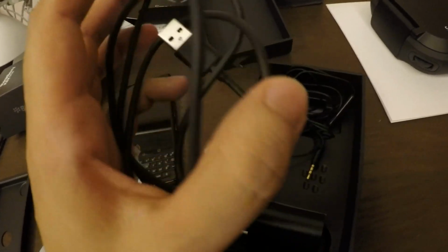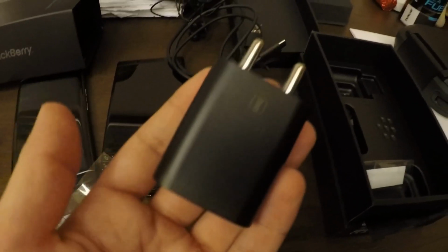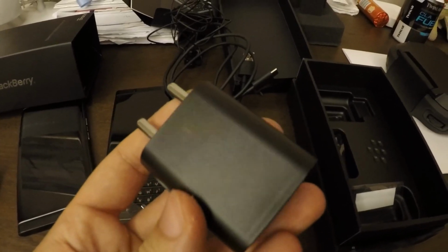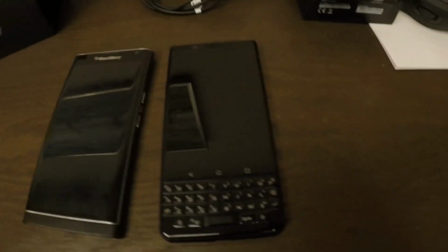And in the box you have the USB Type-C cable over here. You have the earphones, which are just standard earphones, nothing special. I mean, they look nice, but most of the time I find they're very normal. And the charging cable, and I believe this is just the standard travel charger, so it's not the upgraded fast charger, which I'll have to end up buying, I guess. And these are the phones itself, as you can see.